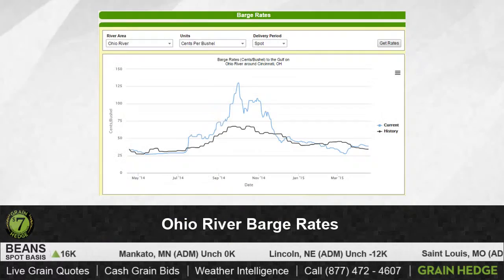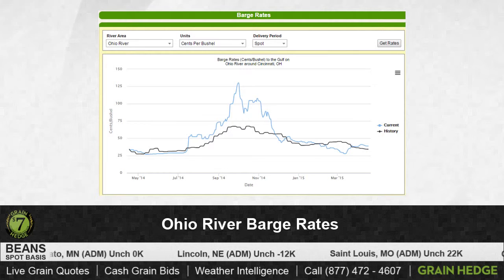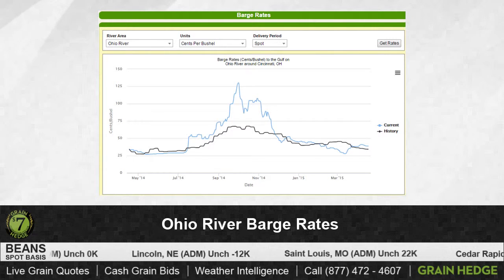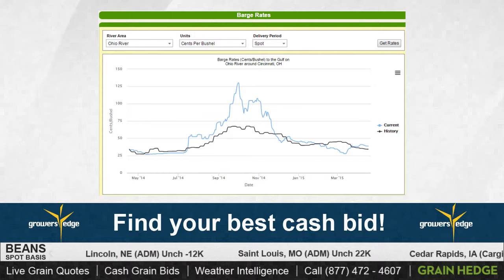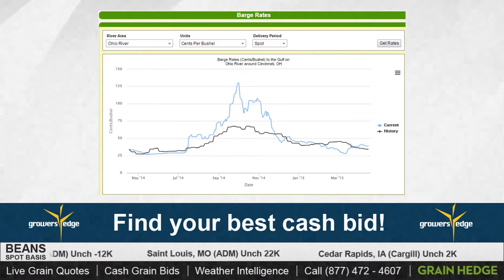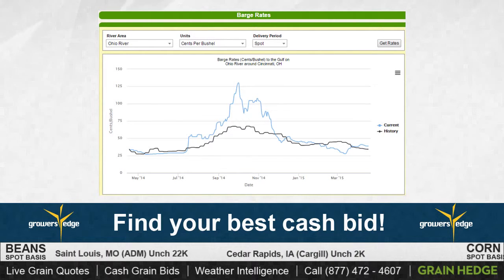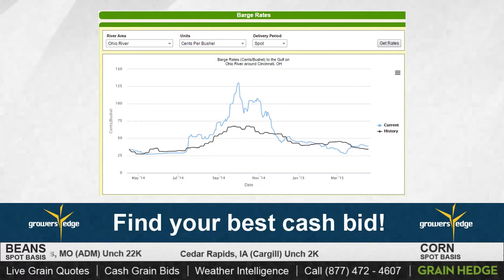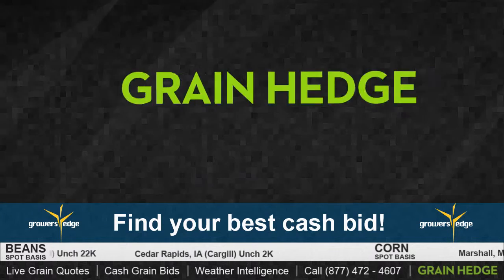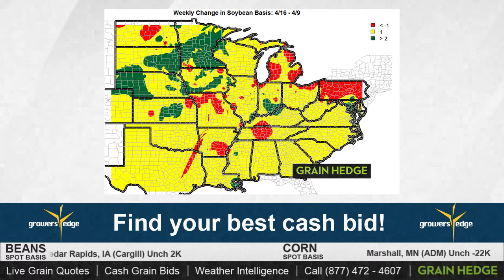When you do look at the Ohio River barge rates, you'll notice that we have kind of declined a little bit over the last week. The barge rates are the blue line here. Those are the current rates. You'll notice over the last week we have declined slightly, but not enough to really trigger this Ohio River basis increase.